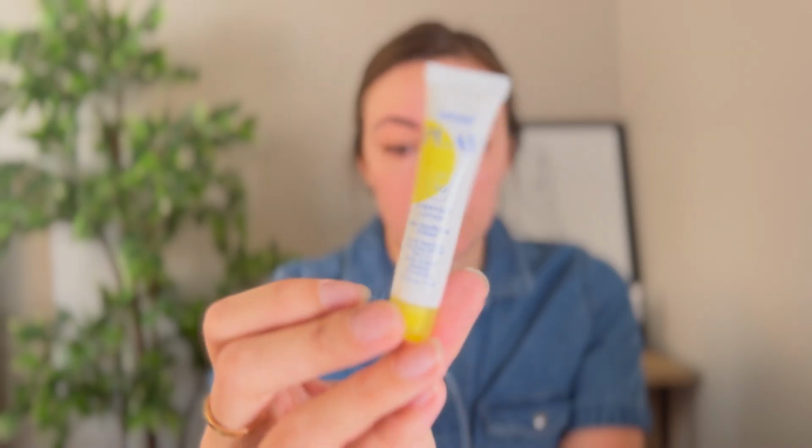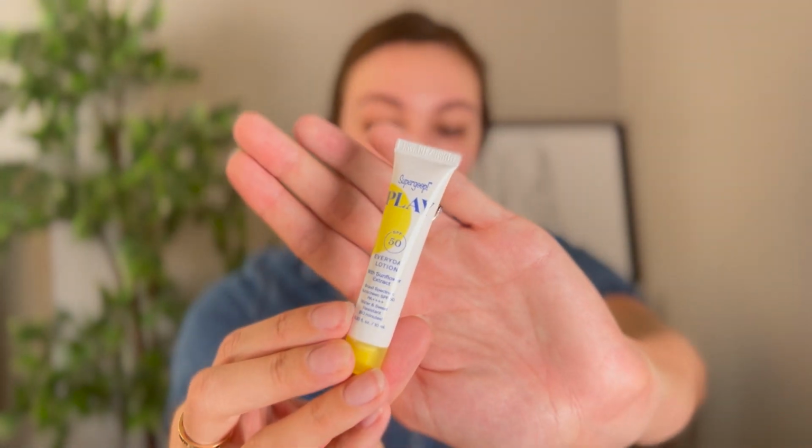I'm gonna try the Play SPF 50. From what I've heard, this is the one that's most like just a moisturizer, and my skin feels extra dry today. You know, with the weather getting colder, maybe my skin just needs a little bit more love. I think with SPF, you're supposed to use a lot more than you think.